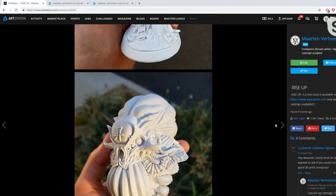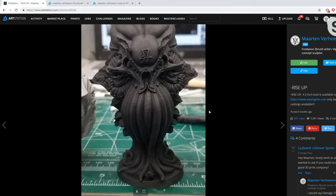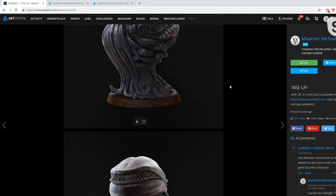So, what are we seeing here? Is this another 3D print test? This is actually the Rise Up bust that I did for the Grim group. Each of us has a 4.5-inch print or casting and a 6-inch bust. And this is inspired by the Cthulhu theme.